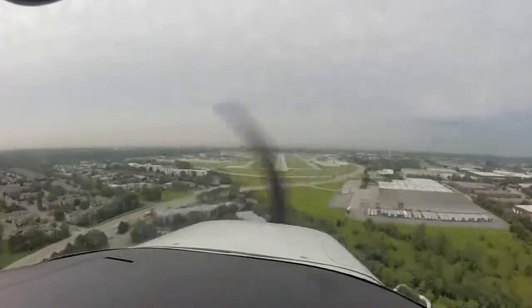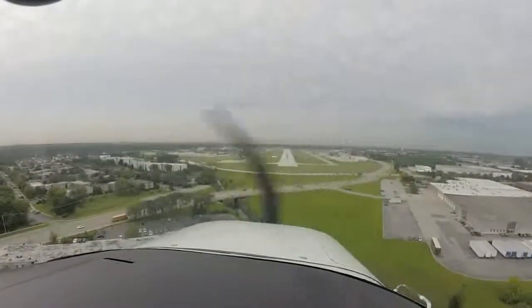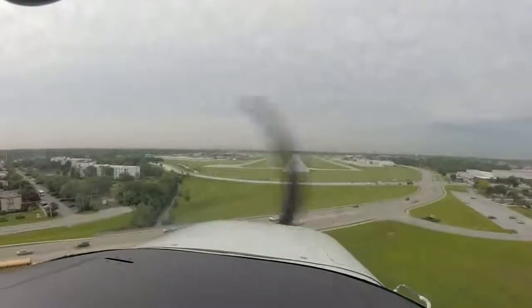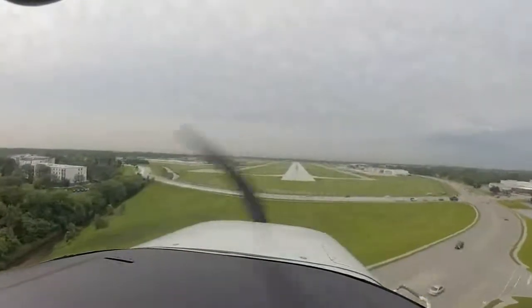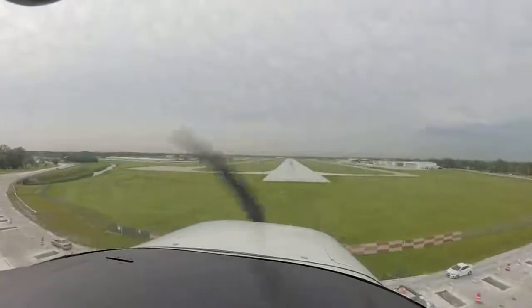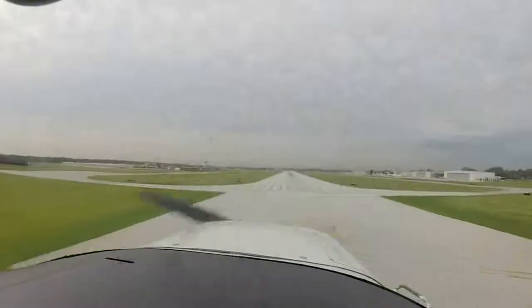Sir, I have four white lights. Oh, I got one red. That's good. We're getting ready to kill the power. Alright, you have the runway made. Yes, start slowly getting the power out. Not abruptly like that, just slowly. Put it out.